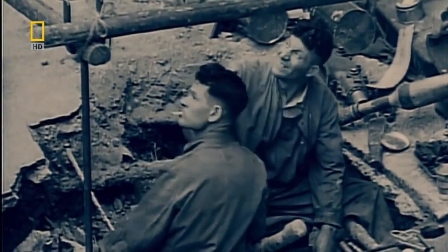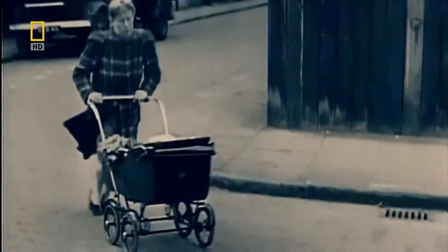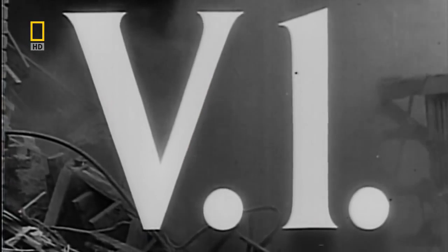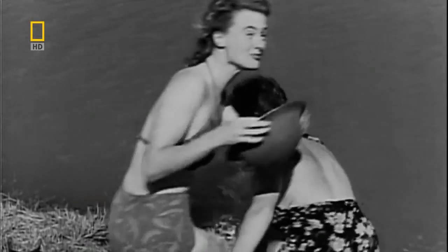In 1944, an unknown flying object attacked London. Mysteriously, it seemed to know exactly when it reached the city and just fell out of the sky. The German V1, the so-called buzz bomb. London is doomed, said Dr. Goebbels. And Adolf Hitler... designed to terrorize Britain.